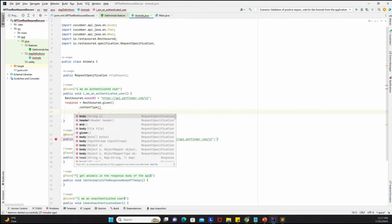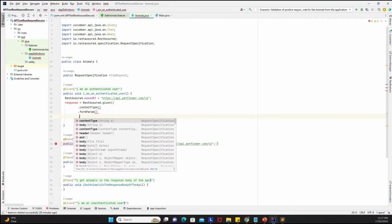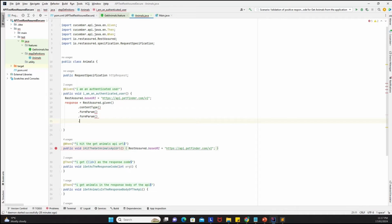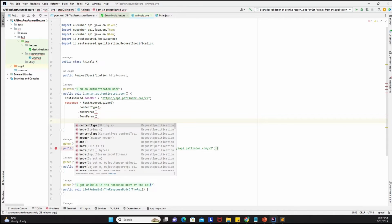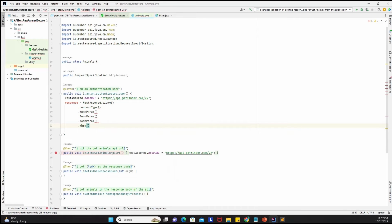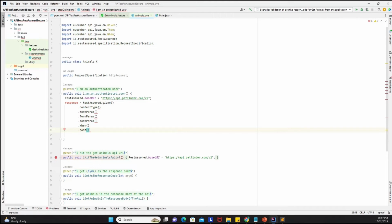So I'll provide the content type, and then I'll send a form param. What we are doing is sending three parameters, isn't it? That is client secret, client ID, as well as grant type. So we will have to send three parameters. So form param, let's add it three times. And after that, we have to do a when statement as well, and then post. So let's post it, and when we do this post, this will get stored in the response.